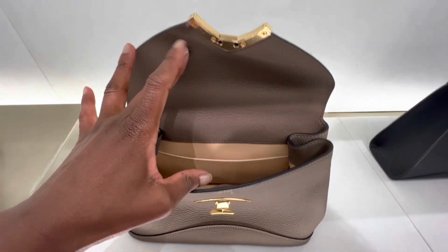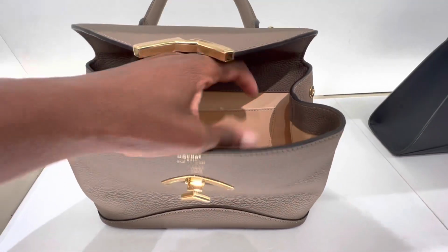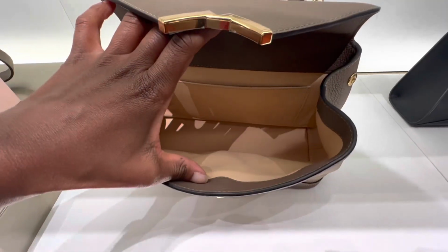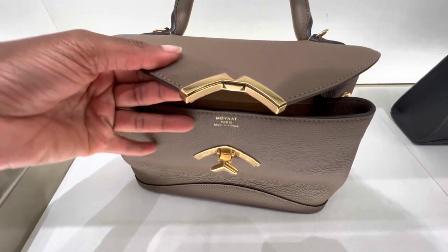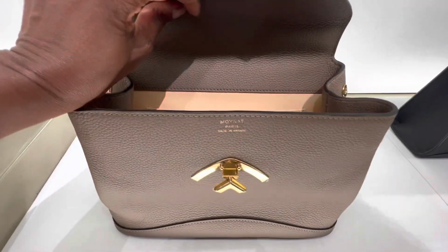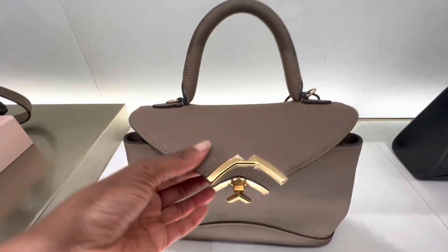True to Moynat fashion, there's no branding or logo. Aesthetically, it's very neat, it's simple, it's clean. You just have the M clasp to open and close the bag. Very much if you know, you know. I've watched from a distance people having conversations, wondering, what is that bag, and marveling. And then when they've asked, finding out it's Moynat and really liking the bag.